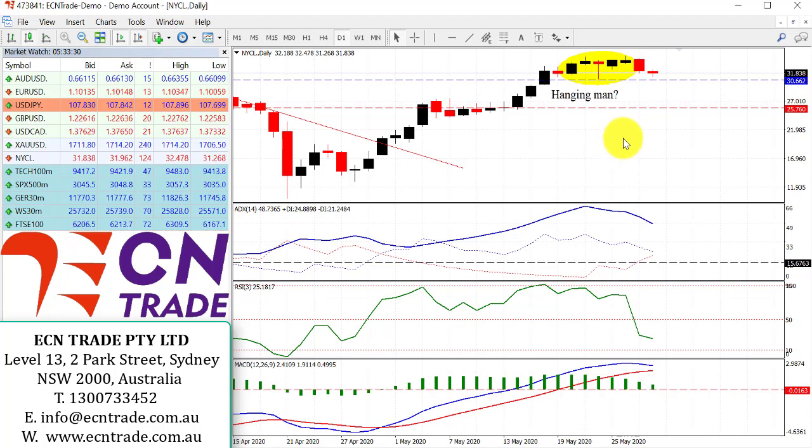I'm not bearish though. This is a correction from the top side for a pullback before the next rally up to 36 to 41.